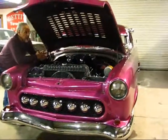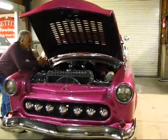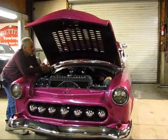It's ready to go. It's ready to go to the cruise nights. It's ready if you want to get involved in the shows. It's done. I ain't doing another thing to it. We haven't done a thing to it. This is just how we got it.